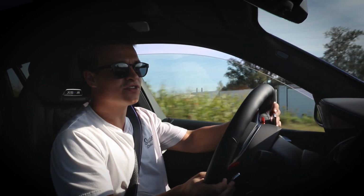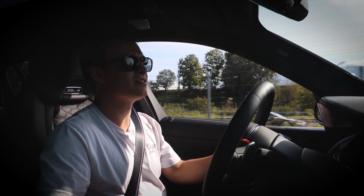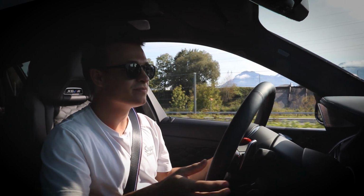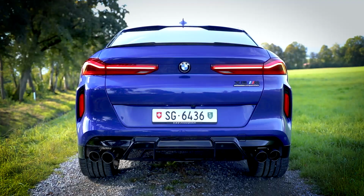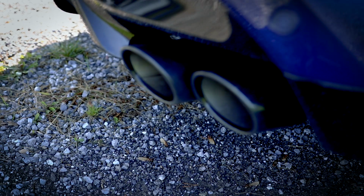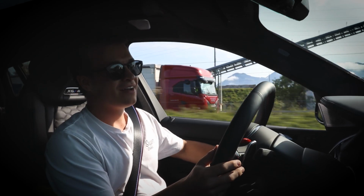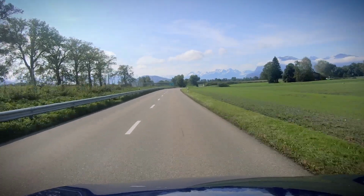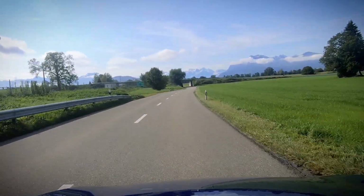Alright, now the next topic we're going to talk about is the sound of this car. And for that, I'm going to slow down to second, even first, and we're going to give it a pull. Now, it does sound really nice. I'm not gonna lie. It does sound really nice. We still have the V8 grumble that we want to hear.